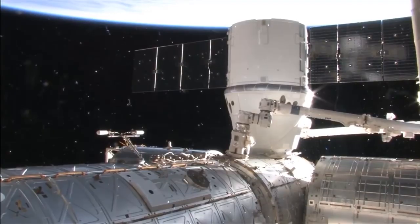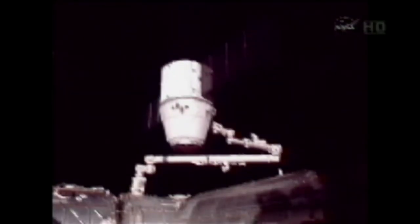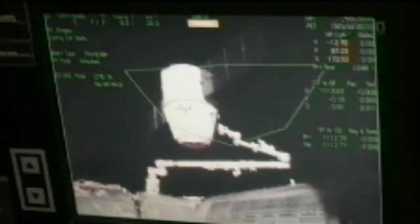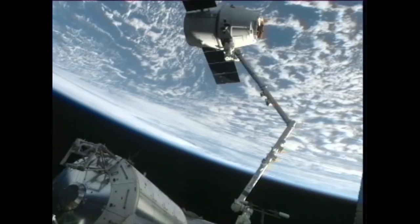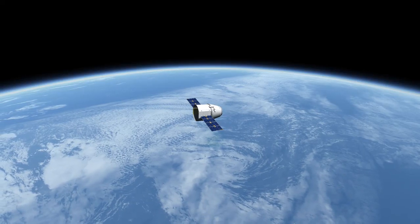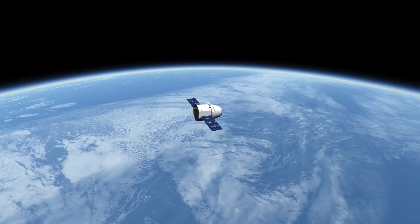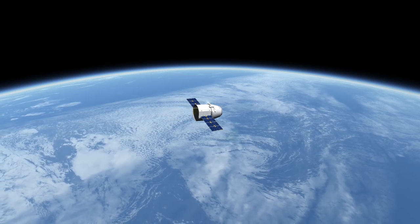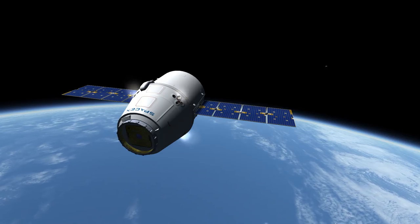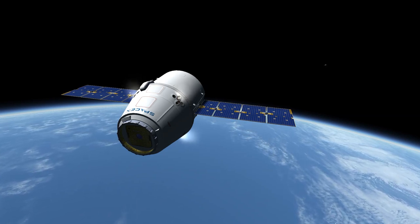Dragon spent approximately 6 days berthed to the space station, allowing astronauts time to unload its cargo. And on the final day at the station, May 31st, the crew unberthed Dragon from Harmony using the Canadarm2. Dragon then performed a series of engine burns that placed it on a trajectory to take it away from the vicinity of the station. Mission Control Houston then confirmed that Dragon was on a safe path away from the complex, and SpaceX instructed Dragon to close its bay door approximately 4 hours after it left the station and begin to conduct its 9-minute-long deorbit burn.